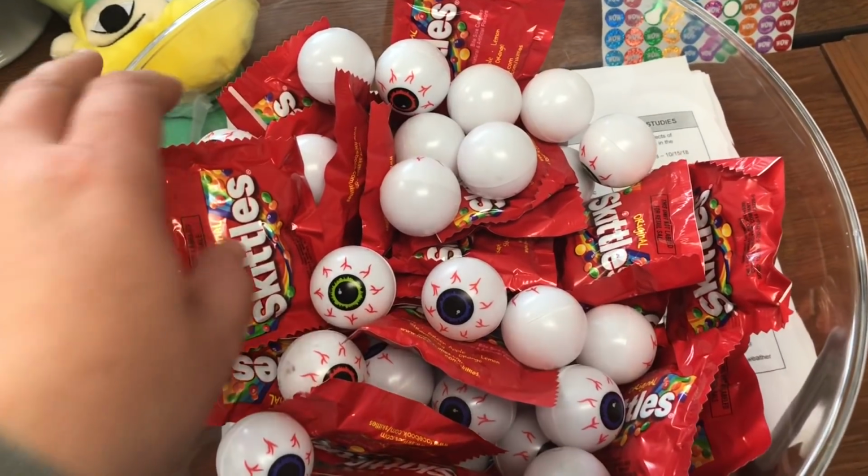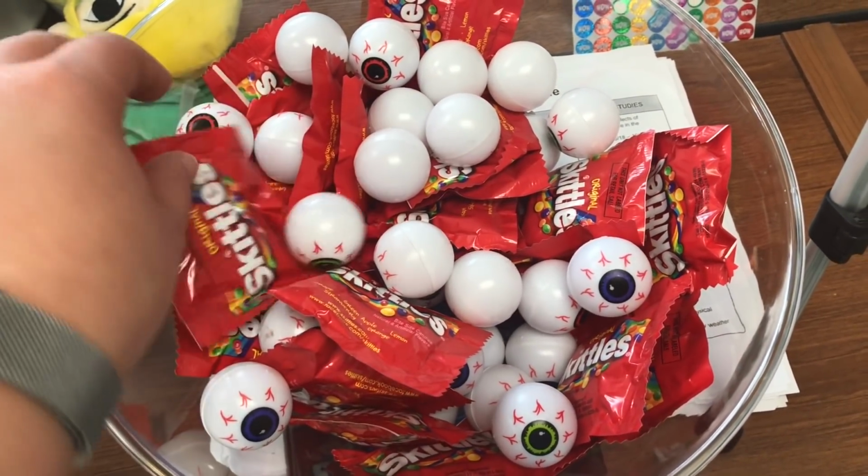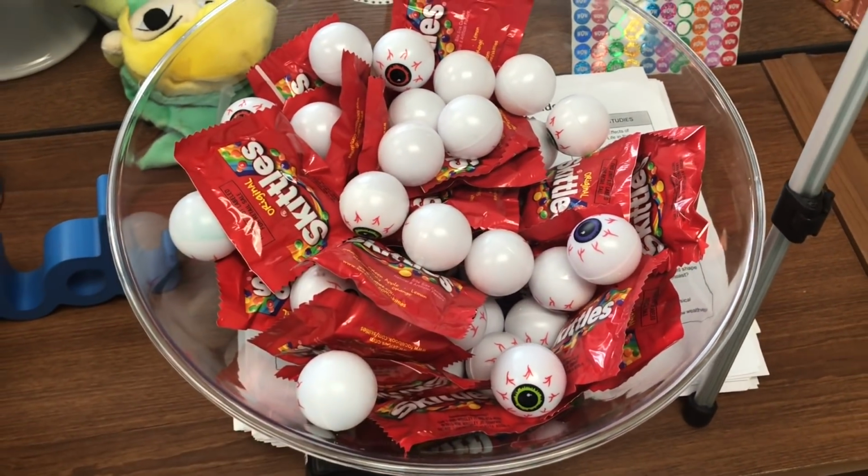And I already have the materials ready for tomorrow. And I also have the materials ready for today's lab. And I also have a bowl in front of me full of fun-sized Skittle bags that the kids are gonna get after they're done with today's experiment. So this is the bowl right here. And I did put plastic eyeballs that I also got from Dollar Tree, because why not? So they're gonna get a fun size Skittles after today's Skittles experiment.